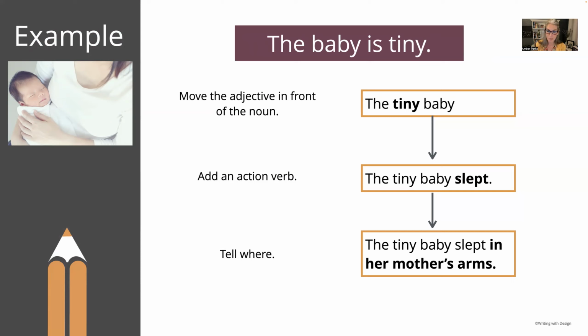So instead of "The tiny baby slept in her mother's arms," we would flip those two parts and it would now be "In her mother's arms, the tiny baby slept." Same information, just a more rhythmic and interesting sentence structure.